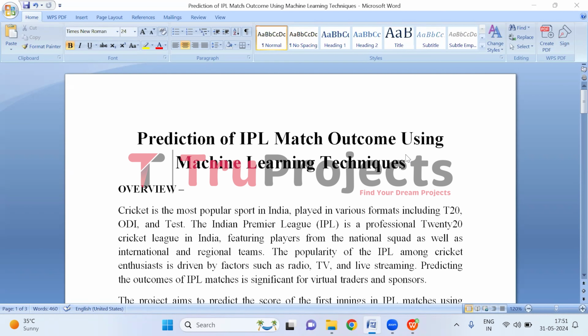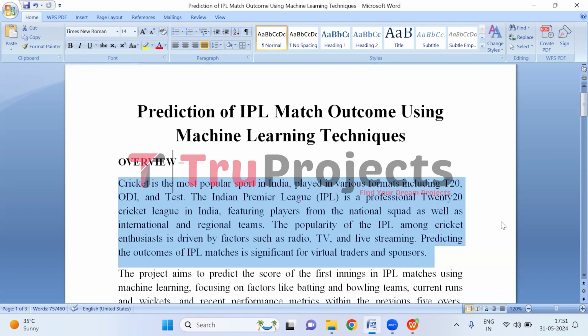two projects. In this video, we are going to explain the project titled Prediction of IPL Match Outcome Using Machine Learning Techniques. Before diving into the execution, let me give you an overview of the project. India's most popular sport is cricket and is played all over the nation in different formats like T20, ODI, and Test. The Indian Premier League, IPL, is a national cricket match where players are drawn from regional teams of India, the national team, and also from international teams.